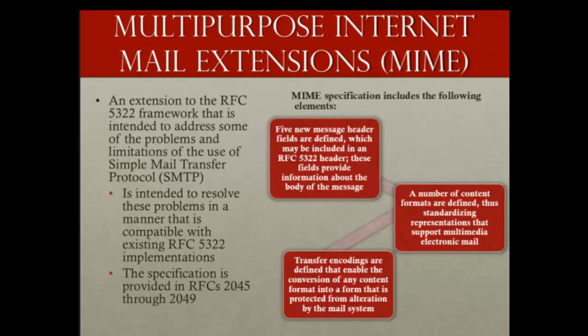Multi-Purpose Internet Mail Extension, MIME, is an extension to the RFC 5322 framework that is intended to address some of the problems and limitations of the use of Simple Mail Transfer Protocol, SMTP, defined in RFC 821, or some other mail transfer protocol and RFC 5322 for electronic mail. MIME is intended to resolve these problems in a manner that is compatible with existing 5322 implementations. The specification is provided in RFCs 2045 through 2049.